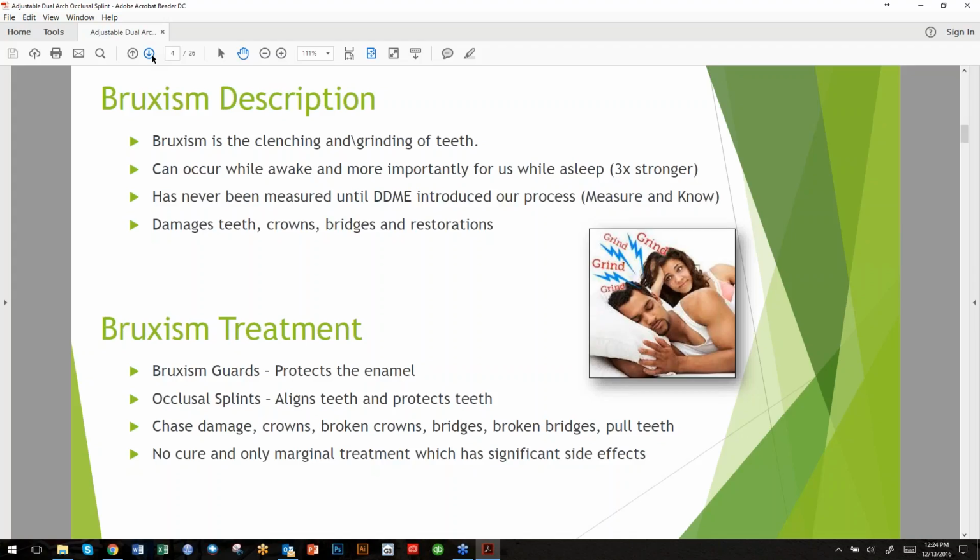So let's talk about now bruxism treatment. Dentists are taught in college to put a guard in. They call them occlusal guards, bruxism guards, night guards. There's a number of names for them. Their primary goal is to protect the enamel when bruxism is suspected or detected. There's a couple of different types of occlusal guards, night guards. There's uppers, lowers, partials. There's a variety of them that have been accepted over time, and they're used by almost all dentists. And so it's a very common therapy for dentists.